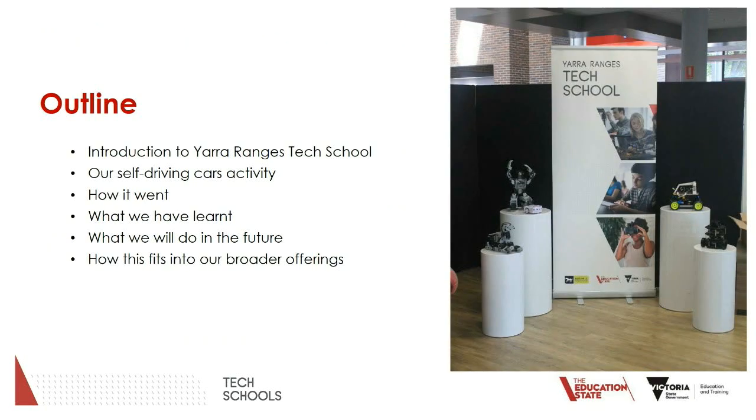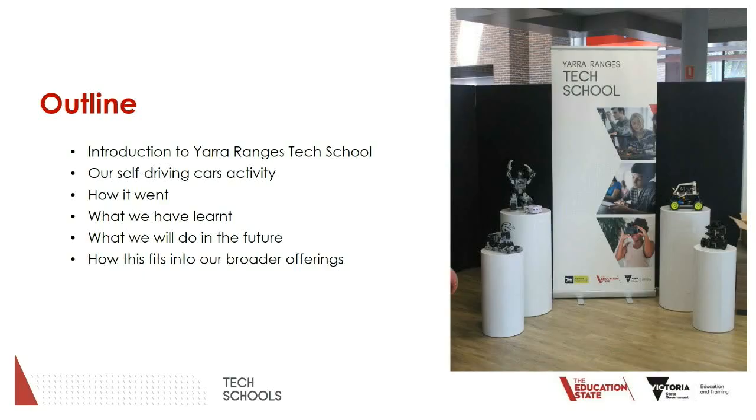Just an outline. I'll start with what I'm going to be talking about. First, talking about YTS, where I work. Also, our self-driving cars activity, how it went, what we've learnt from the experience, what we plan to do next, and then a little bit about how that fits into some of the other things we're doing at the tech school. If you look here, it's a picture of some of our robots. On the upper right, you can see a donkey car, and on the lower right, you can see a turtle bot, which is another one of our autonomous robots that I'll mention later.